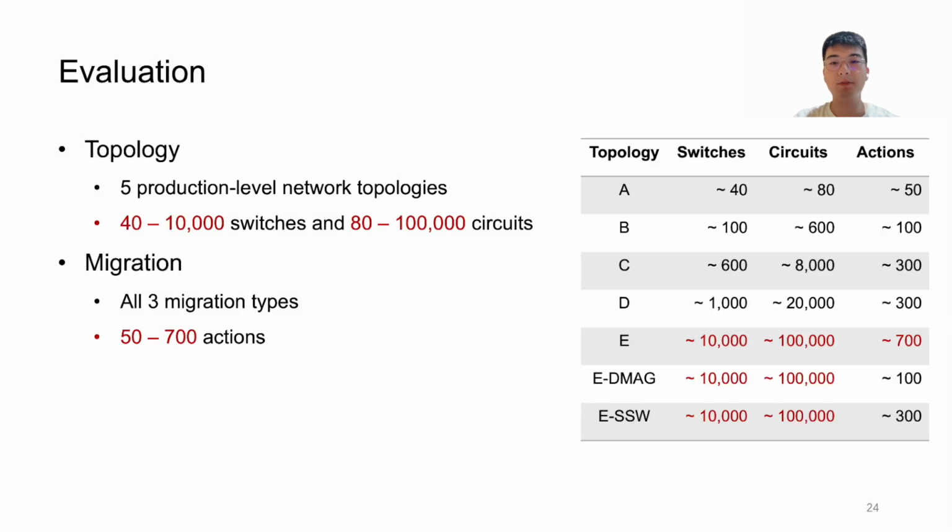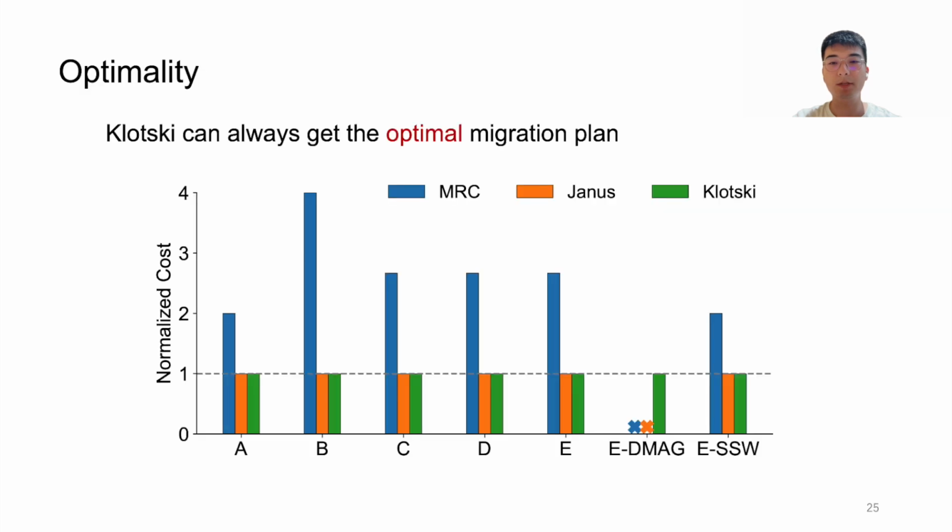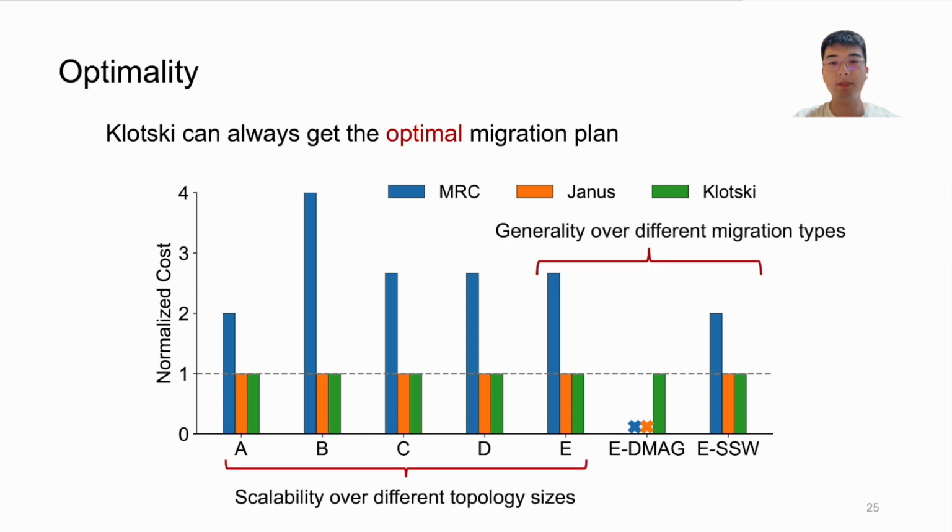Our evaluation is performed with 5 production-level data center network topologies, with up to 10,000 switches and 100,000 circuits. The 3 migration types involve up to 700 actions. We use the historical traffic collected by Meta's data center network. We first evaluate the optimality of the plans. Klotski can always get the optimal migration plan with all topology sizes and migration types evaluated.